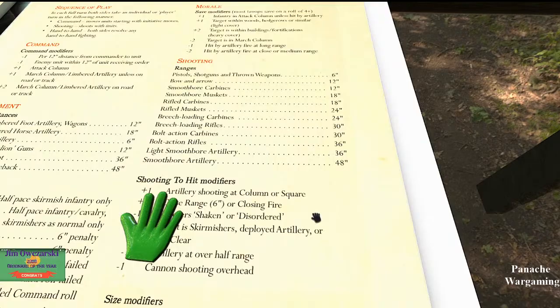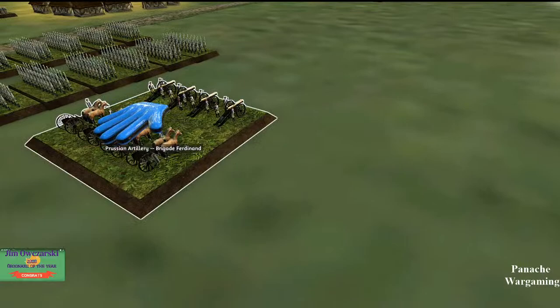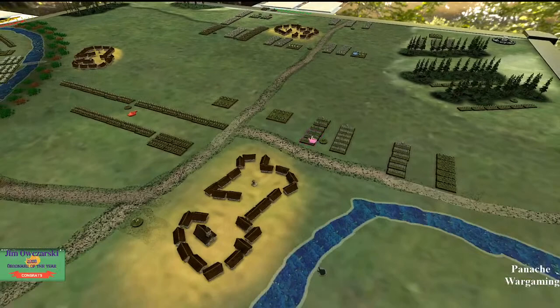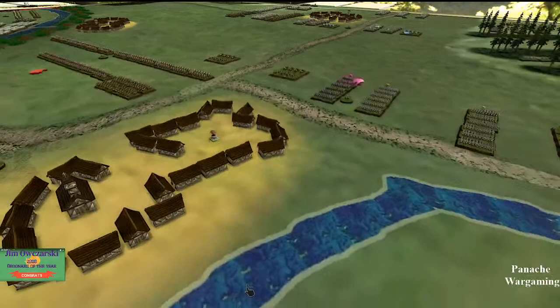And one of the things, speaking of that, it is another rule from the last Argument of Kings. You will notice I have put these guns with their limbers to the front. That's how we indicate that they are limbered. When you unlimber these guns, which is a formation change, so it costs a move, they can't move again. 18th century guns just didn't move that way.